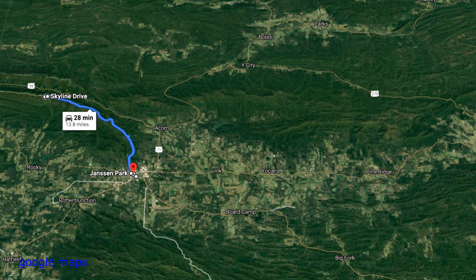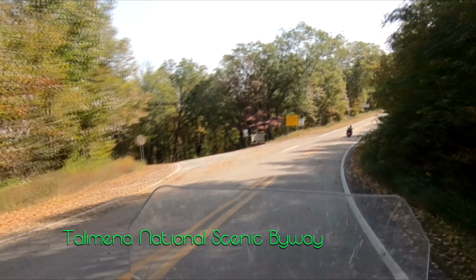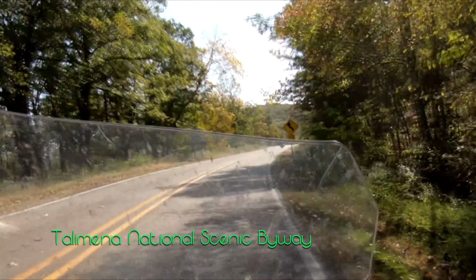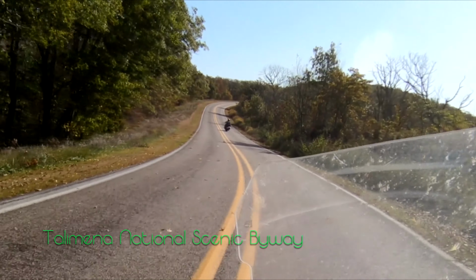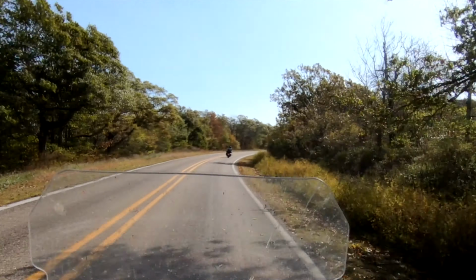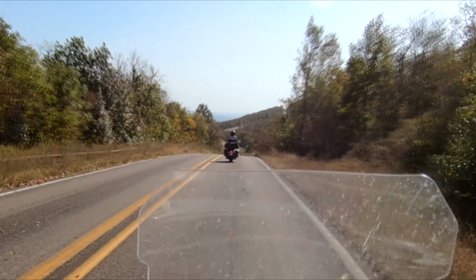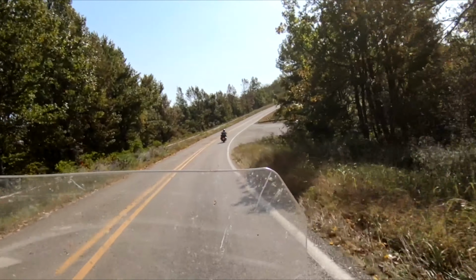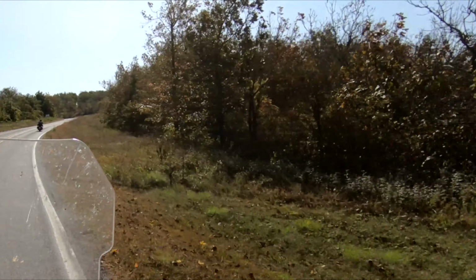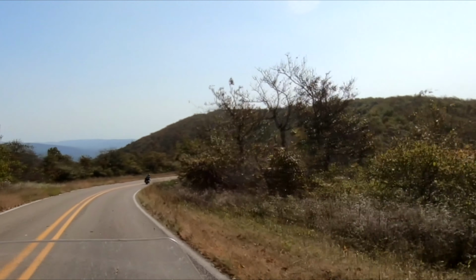Starting at Queen Wilhelmina State Park. Riding on Skyline Drive, which is also the Talimena National Scenic Byway, as well as Arkansas 88. There are many lookouts along the scenic byway. We do stop at a few, but there are also gorgeous views from the road.